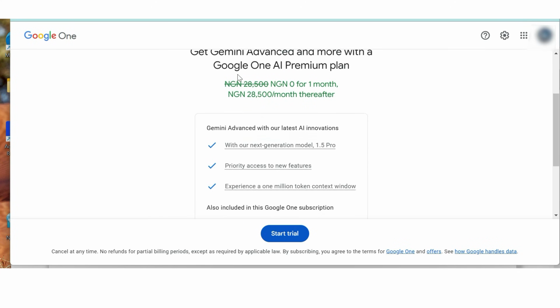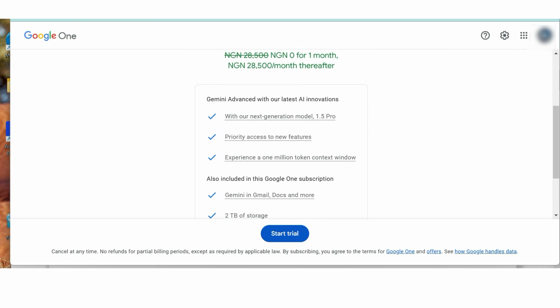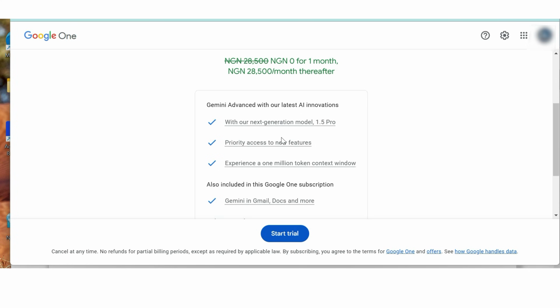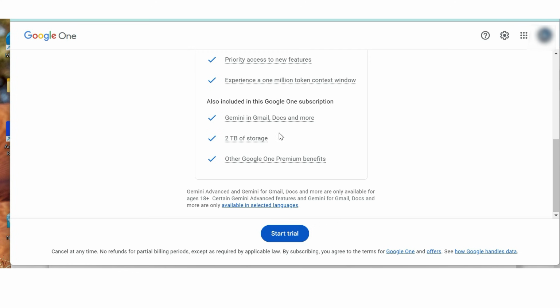If you click on upgrade, for example, you're going to be taken to this place, so you can see 28,000 naira per month thereafter. But they're going to charge you 0 naira for the first month. What this means is that they're going to allow you to put your credit card details, and after 28 days, or rather 30 days, they're going to charge you. So you're going to use 1 month for free, but before you're eligible for this 1 month, you're going to need your credit card. So how are you going to use your credit card without having any money inside? Stick with me, let me walk you through that.